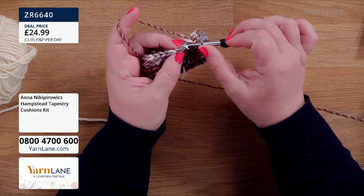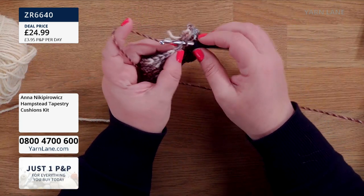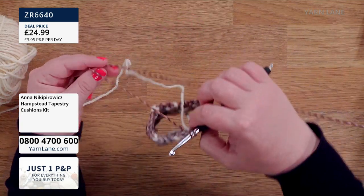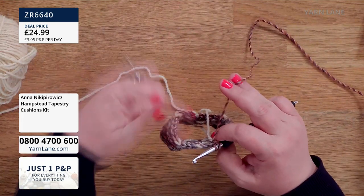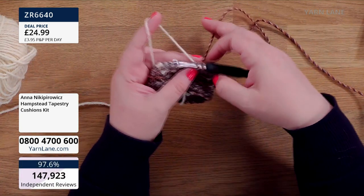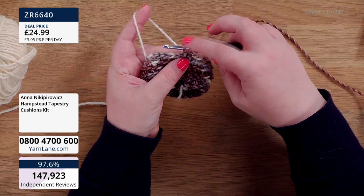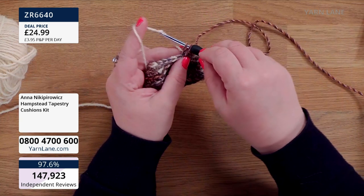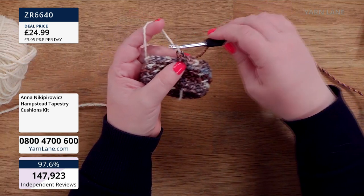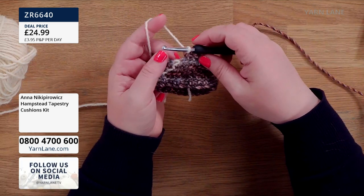So the way we do it, we go into the back loop, grab my yarn and pull it through. Drop my yarn. You see, I'm dropping it to my right so it doesn't tangle or cross over. Pick up my contrast, and I am on the last stage of my double crochet, and I will finish off this double crochet with my new color. Right. See, so now it's ready for my next stage.